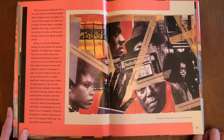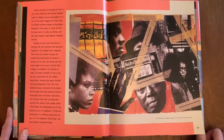Sad faces with puzzled looks, the accusing eyes confront the viewer in this collage called 110th Street. The photographs are of real people cut out of magazines. Putting the photograph in a different space than you saw it in the magazine, Romare says, can have an entirely different meaning.